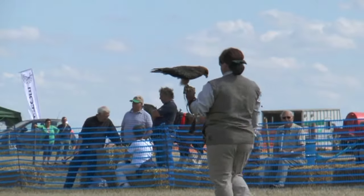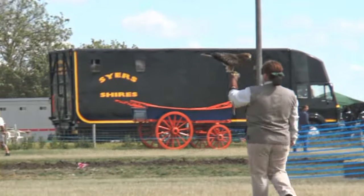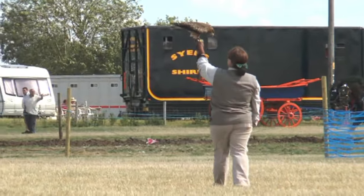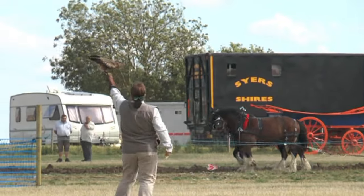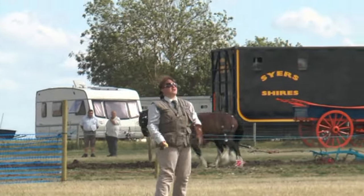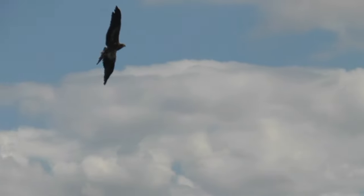Someone ducked there, Tim. Did someone duck? They ducked. Oh, did they? I ducked. Forgot to tell them about the £5 fine? You missed it. Yeah, if you duck, it's a £5 fine. It must be that lady there because she's put herself inside a coop. You don't like birds, yet you've come to watch a falconry display. That is woman logic, that, isn't it? That can only be a lady that does that, isn't it?